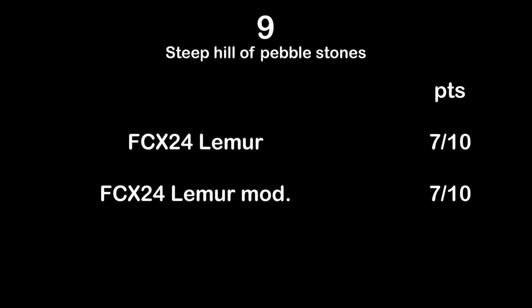So here are the results of test number 9, the steep side of the hill of pebblestones. The Lemur in stock form, surprisingly well done. That was a good performance. Positive surprise, 7 out of 10 points.